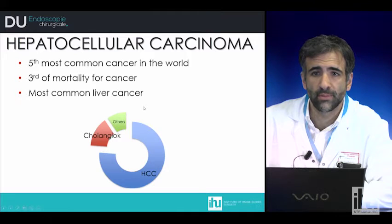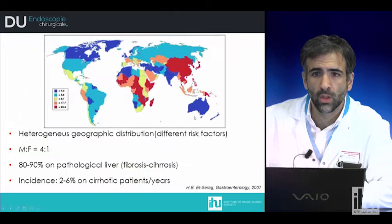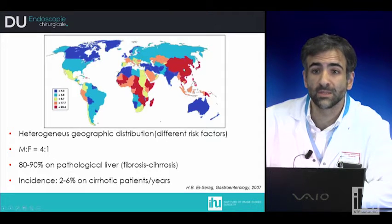Hepatocellular carcinoma represents the fifth most common cancer in the world, with the third cause of mortality for cancer, and it represents 75% of cancer of the liver. Concerning the geographic distribution of the cancer, we found that it is more endemic in some zones in which hepatitis C and hepatitis B are most common, as in Asia and in Africa.